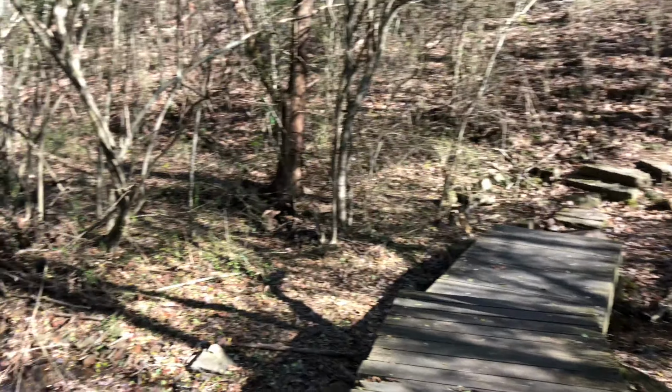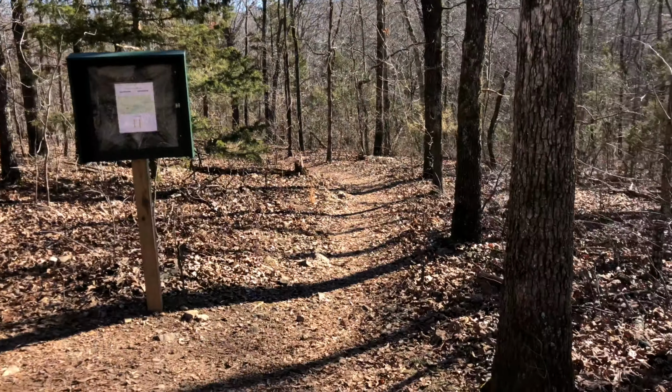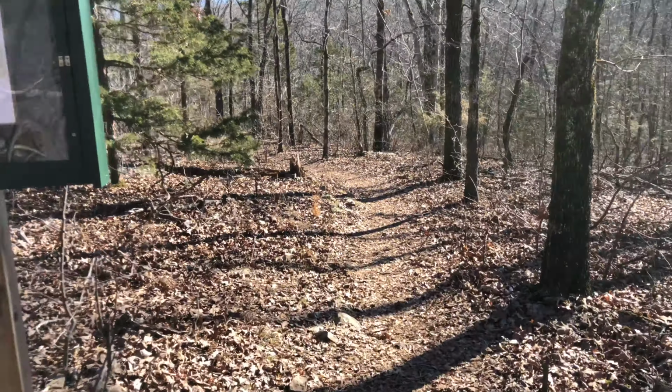So eventually you'll come to this intersection, and they just paved a new mountain bike trail, which is what this guy is. You just keep going straight to stay on the Huckleberry Trail.